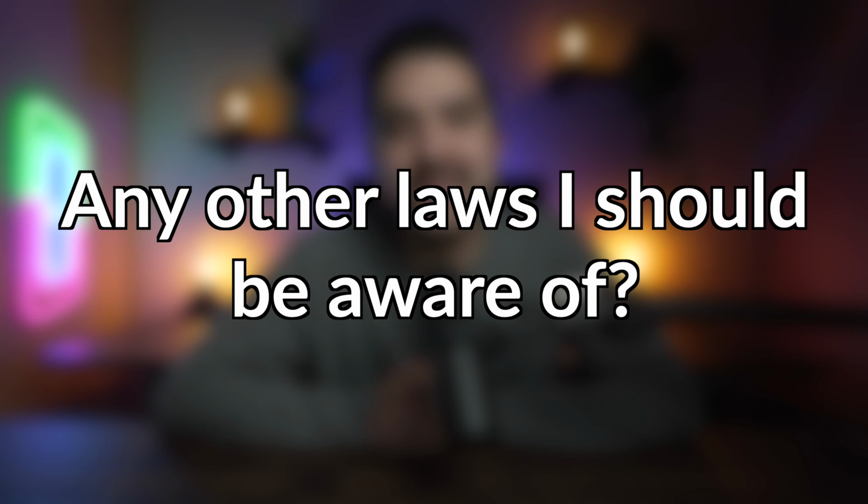And question number 3, any other Florida laws to be aware of? It's hard to say without going into specific jurisdictions, but I would review the laws on security deposits if you collected one. The security deposit usually protects the landlord if the tenant violates any of the terms in the lease agreement or causes damage to the unit, properties, or any sort of common areas.